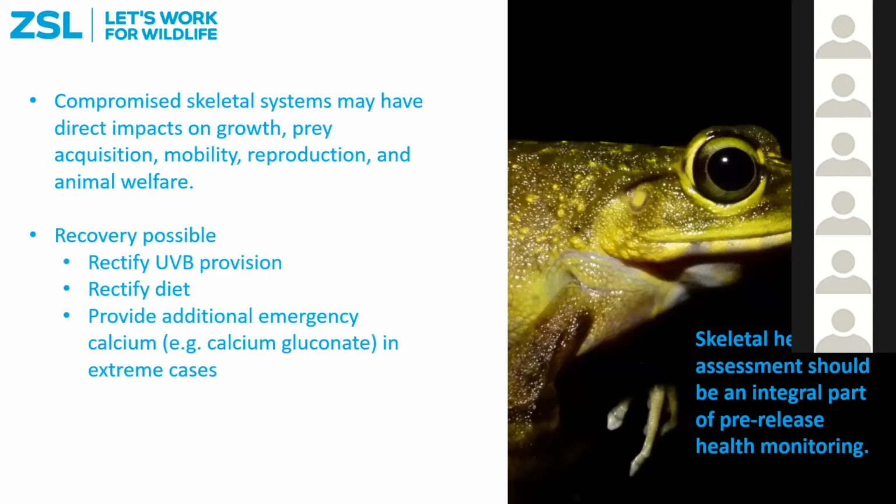So the animals are able to recover. If you rectify the situation and ensure that their nutritional needs are met, although we don't really know what the nutritional needs are of most amphibians, you can provide additional emergency calcium, like a calcium sandoz solution applied topically as well in extreme cases, but these deformities will likely remain even if the bones reossify.